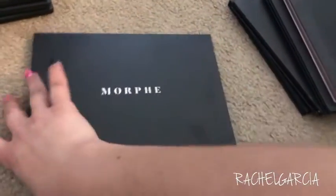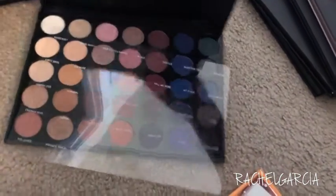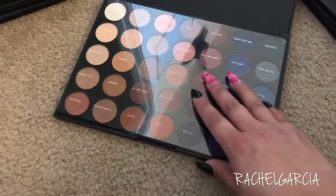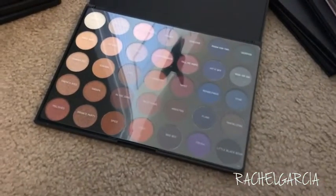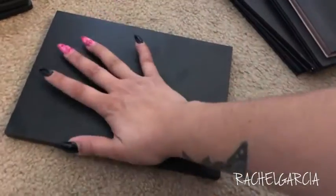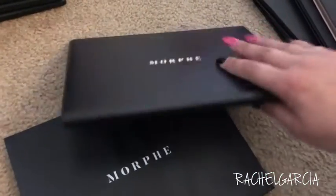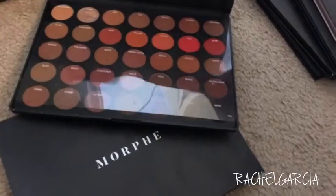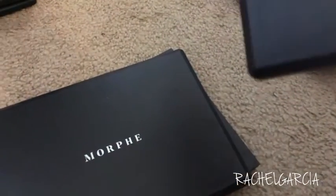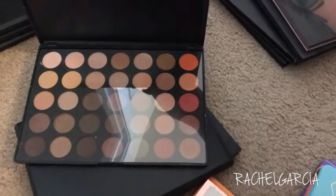So I have this Morphe palette, which is 35V, which looks like that, and you can tell that I haven't even touched most of these Morphe palettes, so I'm going to keep, I think, pretty much all of them, just so I can do a makeup tutorial with them. And then I have 3502, which looks like that. And then I have Morphe 35OS, which looks like this.